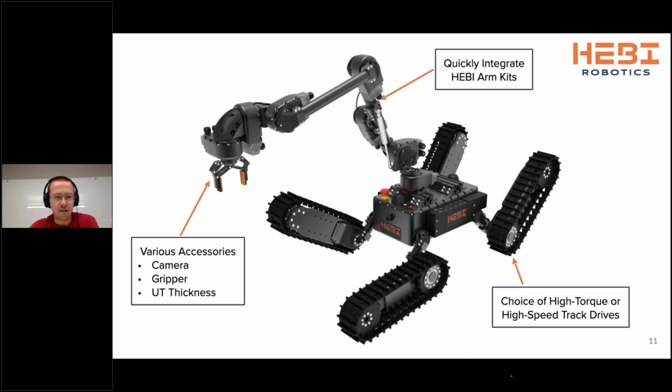And I'll show we've also done some recent work with ultrasonic thickness probes. So the arm that you see here could be used for that. So the name of the game with this robot is to bring new capabilities into places that don't have it right now. Visual inspection is kind of the standard.